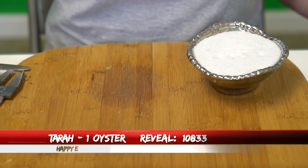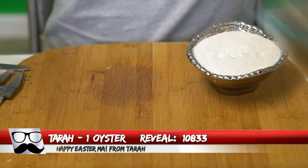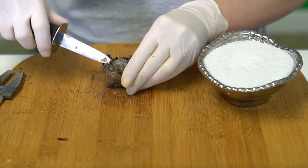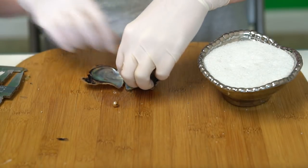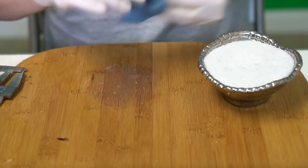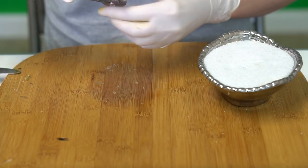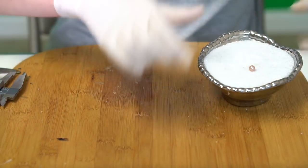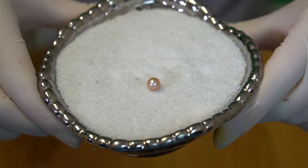Our next reveal is for Tara, reveal 833. We're opening one oyster. And there's a message on the reveal that says, Happy Easter, Ma, from Tara. All right, it is pink. Nice rich color. 7.3. Happy Easter.